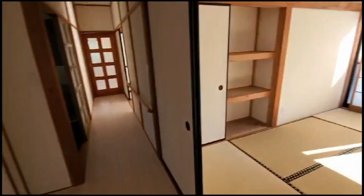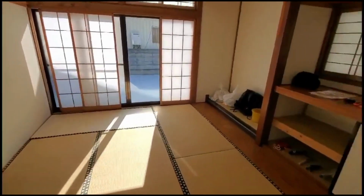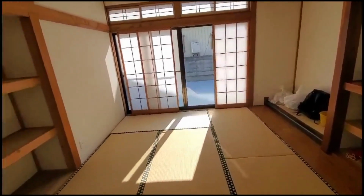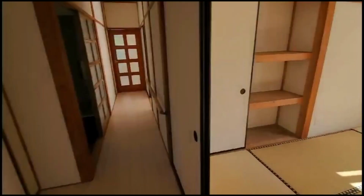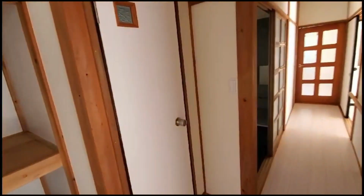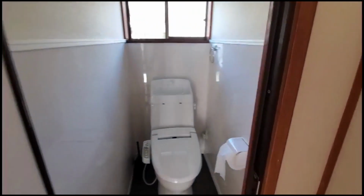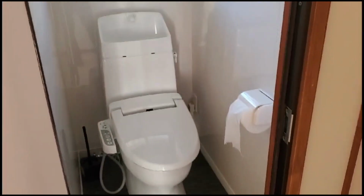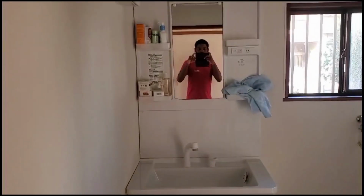And then right down the hallway here to the right is my husband's office. This is the room he'll be using for his office. Then we are switching over to the toilet room, typical for a Japanese dwelling, where you have the toilet room separated from the rest of the shower room and face basin area.